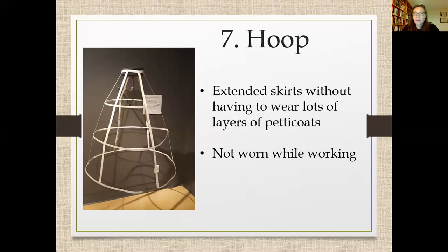So these extend skirts without having to wear a lot of layers of petticoats. They are generally not worn while working. So if you are a domestic servant on the job, if you're working in a factory, or probably if you're working around the house, you're probably not going to be in hoops, although this isn't a hard and fast rule. There are cartoons of the era that show domestic servants in hoops, and they're kind of classist cartoons. It's the employers making fun of their servants kind of trying to dress above their station. And there are stories of women working in factories whose crinoline extended skirts got caught in machinery to very harmful effect. So it's not a hard and fast rule, but generally, if you're just hanging out around the house scrubbing the floors, you're probably not going to put on a hoop. This is for getting dressed to see people, essentially.